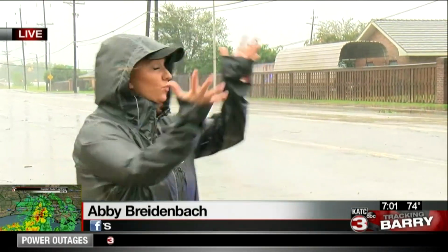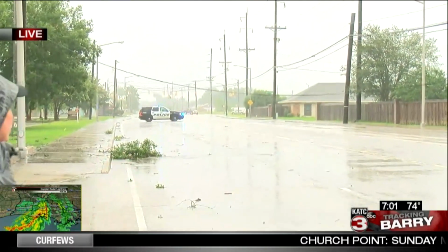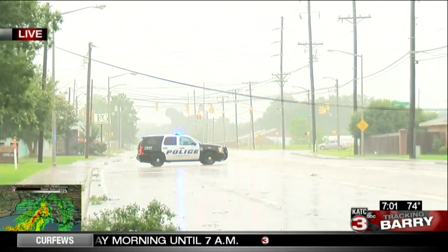Hey guys, yep, I am just down the street from the KATC studios on Eras Landry, on the 500 block of Eras Landry, and as we were headed to find actually a tree that fell down, we encountered a downed power line on Eras Landry. This is here on the 500 block of Eras Landry Road. Obviously, Lafayette PD is doing a great job of keeping it blocked off, but the road is blocked off here.